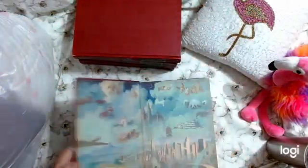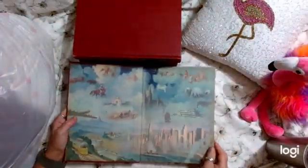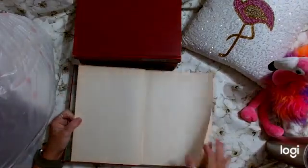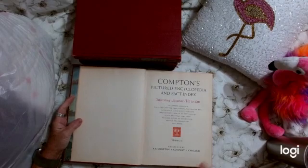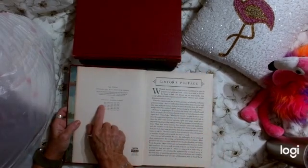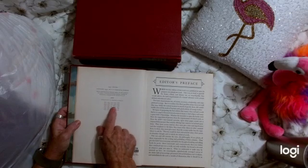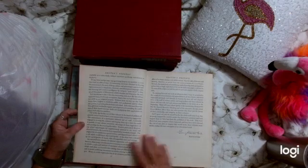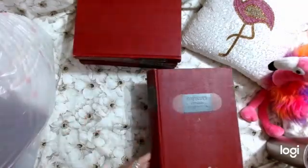The spines are beautiful. And the back has some as well. And look at these inside papers. Isn't that gorgeous? And these are 1951. So this is older than the other set. The original copyright was 1922, with all these different printings, this edition being 1951.